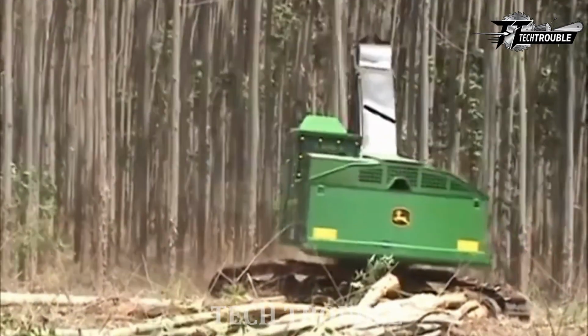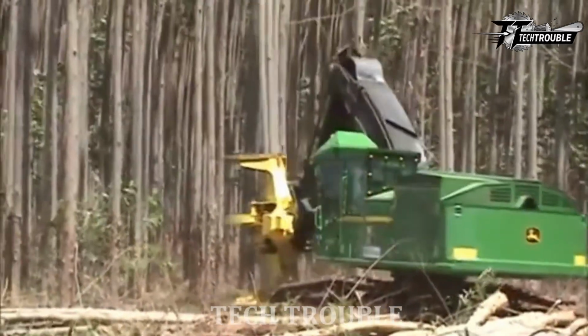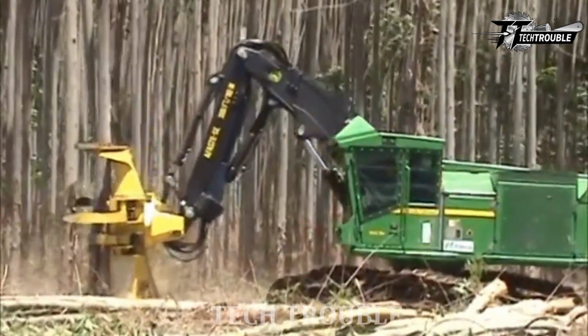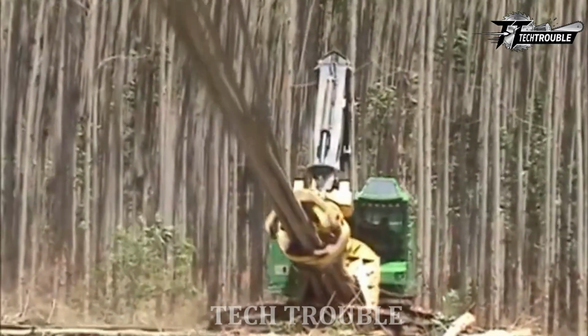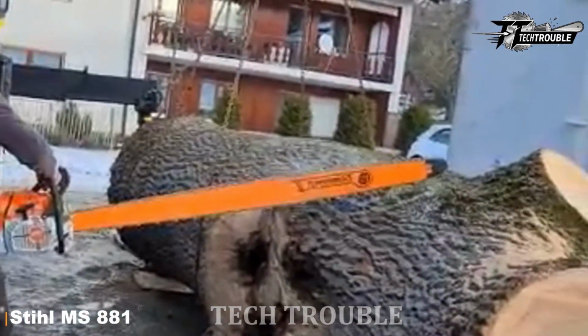But it's not all muscle. Inside the cab, you'll find cutting-edge tech, ergonomic precision controls, and real-time diagnostics. Every movement is calculated, every second counts. Whether it's maneuvering through brutal slopes or dropping multiple trees in one sweep, the 903K doesn't slow down, it powers forward.